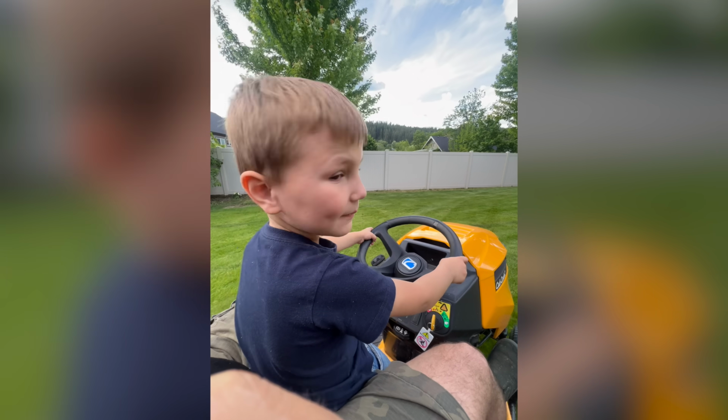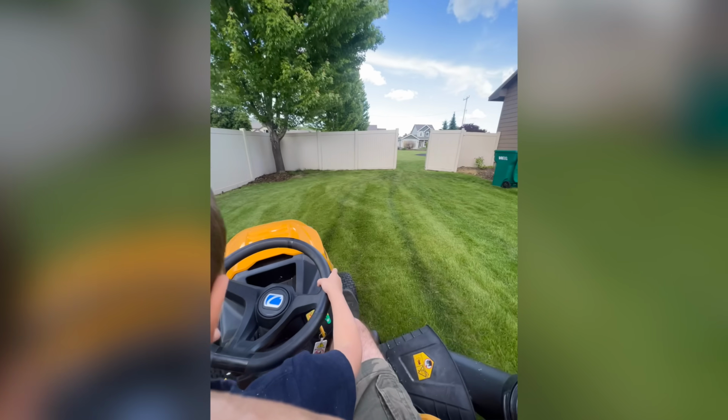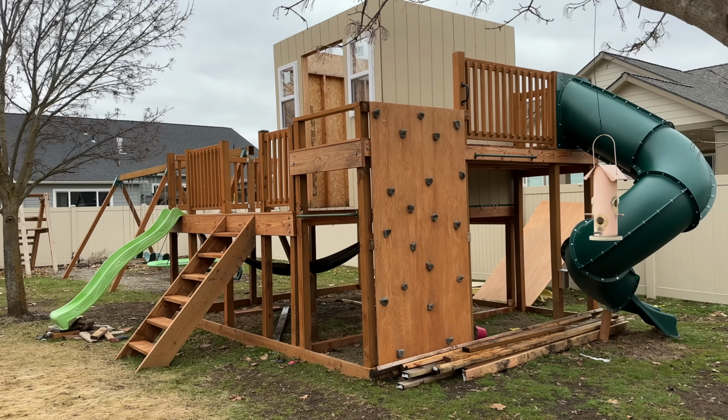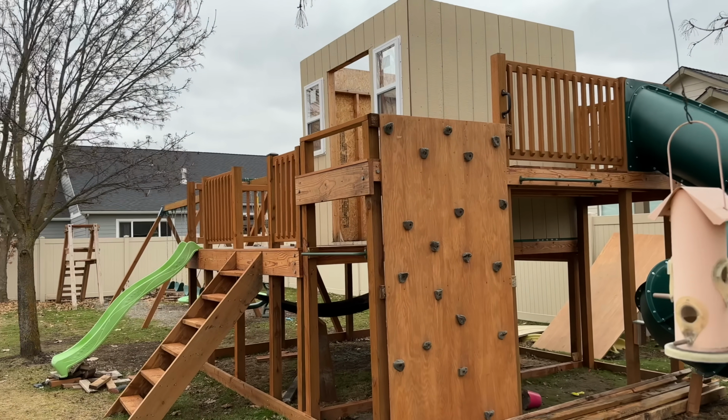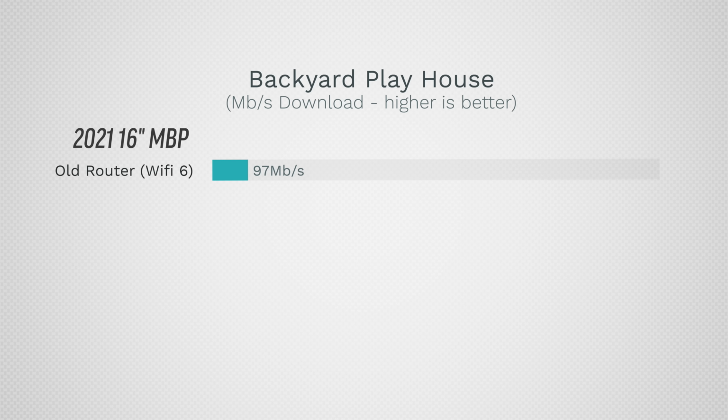Now, one area where I really have issues is in my backyard and my front yard. A lot of times if I'm mowing the lawn, I just don't have a signal on my phone. It's connected to Wi-Fi, but stuff stops playing and that's a disconnect, and it sucks. Now, the first area I tested was the playhouse that I'm building that I'm still working on. Previously, the fastest I got was 97 megabit per second. Upgrading to a new router was slightly faster, 102, but that doesn't tell the whole story.